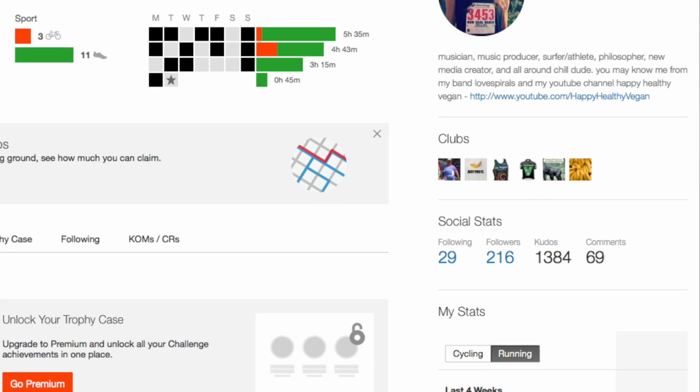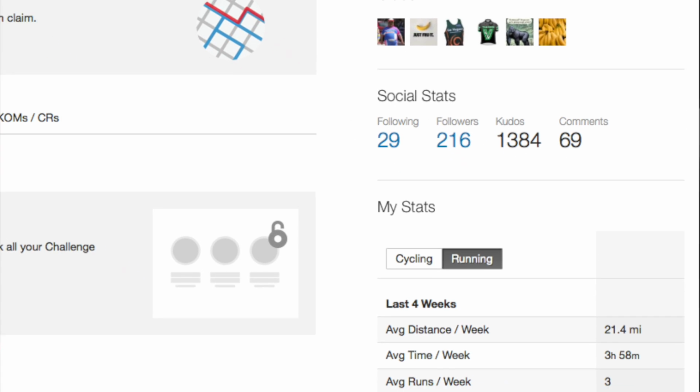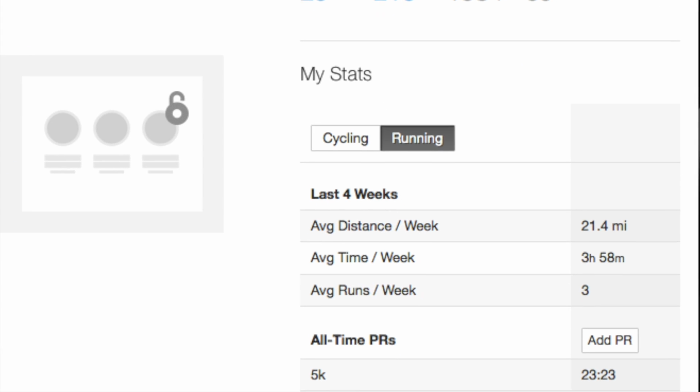I was doing upper 20s, up to 30 miles a week a few months back, but to be honest with you, I've just been so busy working on Happy Healthy Vegan and my other creative projects, working 50, 60 hours a week. It's really hard to break free for the amount of hours that I would like to be able to run more. Though I'm having trouble with time, I'm still really consistent.